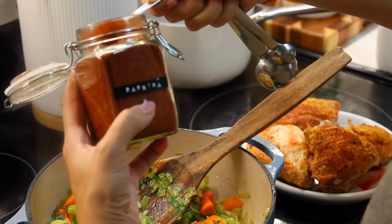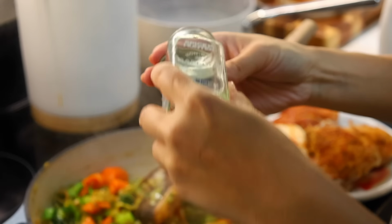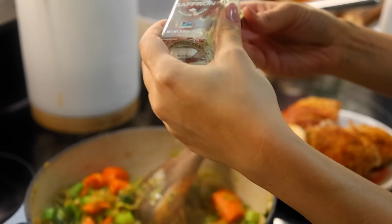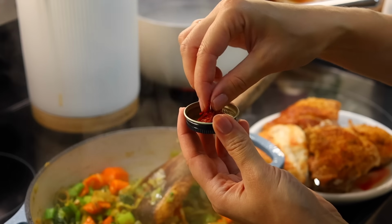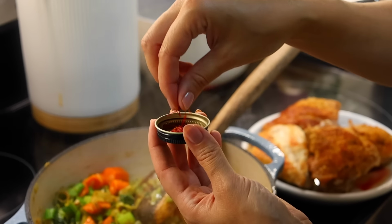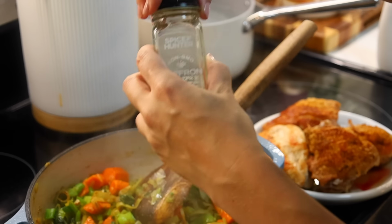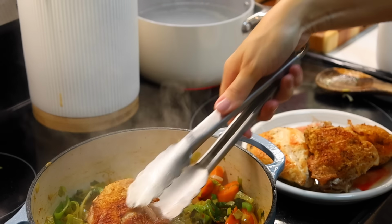So now I'm seasoning my veggies with a little more flavor. I have some paprika that I added in. And then lately I've been using saffron in a few things. So I just bought a little bit of it from the grocery store, and it just adds a special flavor that you can't get in many other places. But if you don't want to buy saffron, no big deal. Just do the paprika and you're still going to get that kind of sweet depth of flavor.